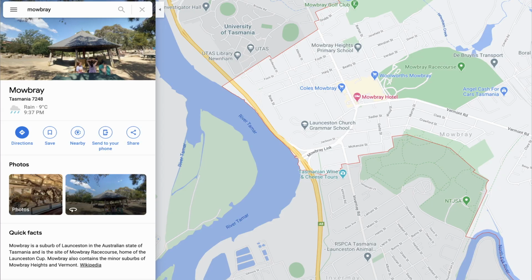But I do plan on doing some work to it in the near future to add some equity to the property. This property has a very simple layout of 3 bedrooms and 1 bathroom and is on a land of around 300 square meters. This property is located in a suburb called Mowbray, which is about 4 kilometers from Launceston CBD, or about an 8-minute drive.